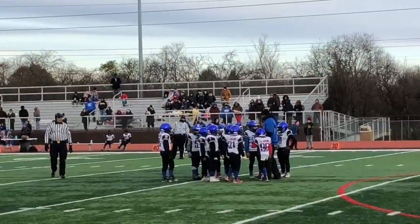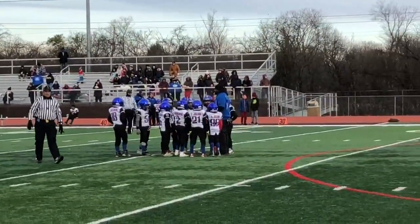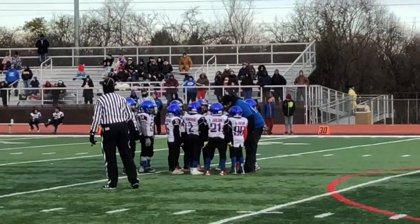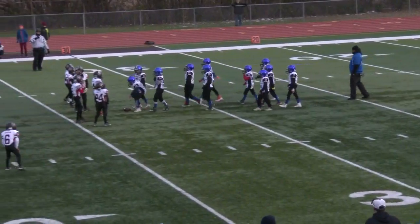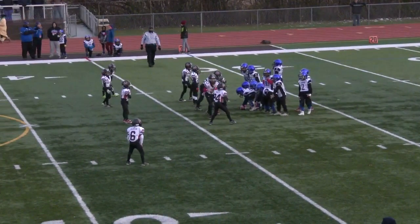Well, the Broncos with the ball deep in Kenosha territory couldn't make anything happen. They'll turn it over on downs, and new life here for Kenosha, trailing 22-0, 5:11 left to go in this one, before we move on to the next game, which will be a Big 10 varsity matchup between Lake in the Hills and Lake Zurich. So stick around. That one should be a good one.